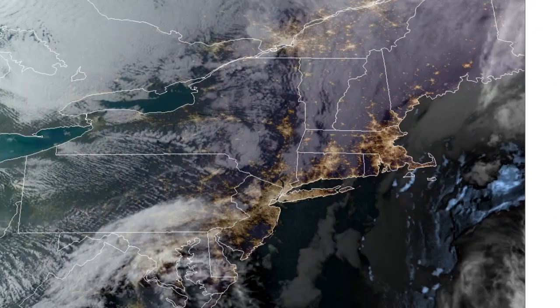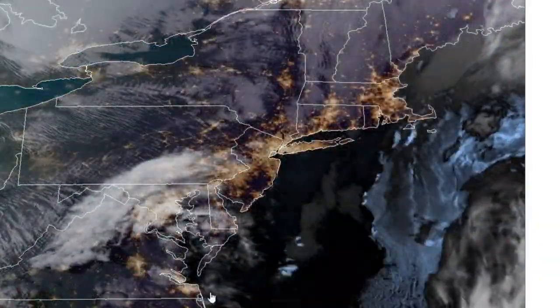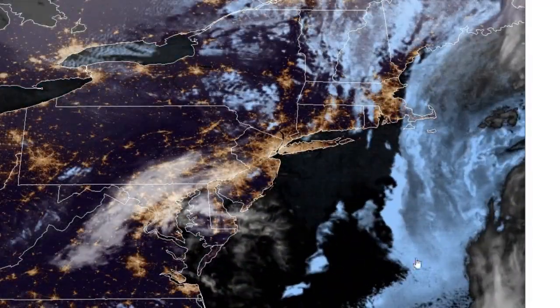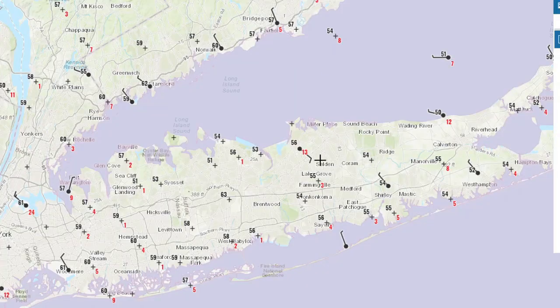And we will start looking at the satellite image. So you get to see all the clouds starting to move away, though we have an area of cloudiness over here a little bit. But other than that, we have mostly clear skies now, a few clouds around. And looking at the current temperatures, it's mild out there. Temperatures are in the upper 50s to around 60 degrees.